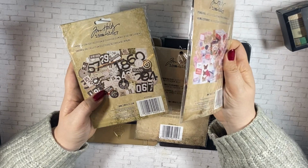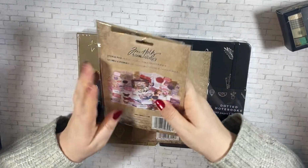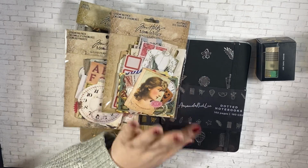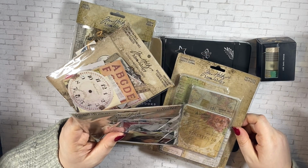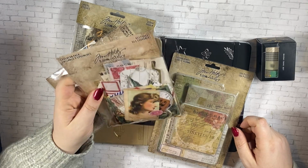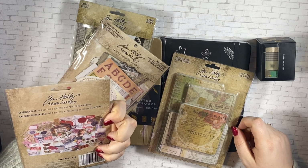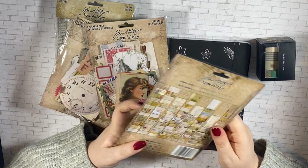And if you've been watching my videos recently, I've been printing off vintage style tickets to use as embellishments in my journal. So I thought it would be really cool to just have this kind of stuff on hand already. The other thing I got, and these are all the same brand, it's this, what is it? Tim Holtz. I guess I can't read cursive. Tim Holtz and Ideology.